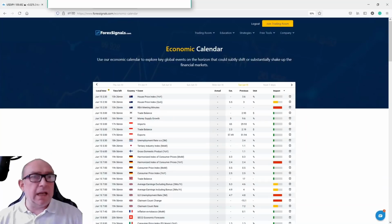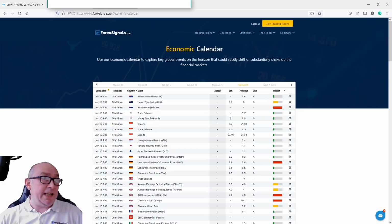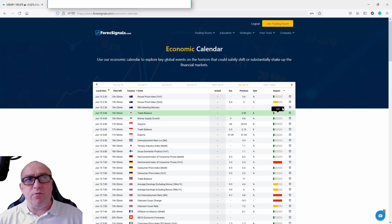Okay, so this is the economic calendar. As I always say, I do suggest you have one of these to hand. You can access ours at forexsignals.com. You scroll down to the bottom and you'll see the economic calendar. I think it's really important if you're trading the financial markets that you know what's coming up around the corner. The last thing you want to be doing is entering your trade just ahead of some big high impact news that you weren't expecting. Okay, so the way to read this is, of course, looking to the right.